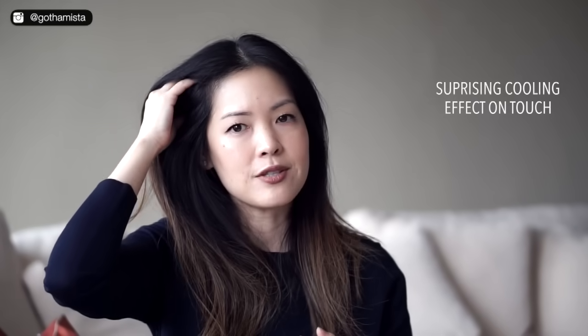This is a beautiful texture. It's fine. It's not heavy like a lot of the powders can be. It doesn't weigh your scalp down, but it also gives your hair that beautiful sort of nonchalant, insouciant quality that is just so effortless. So what I really love about this hair brand is it's all about tea-infused hair care.